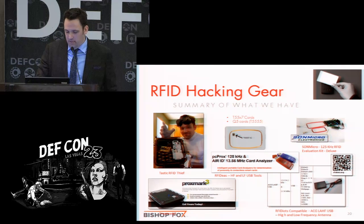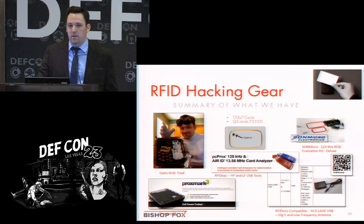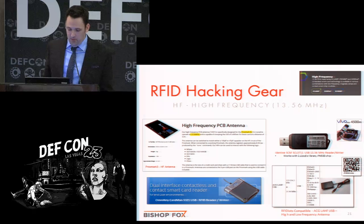Some of the stuff that works with the RFIDiggity scripts, the RFIDs stuff in the middle there, those things are great. Most people aren't aware of those. They're not really a security tool. They are a troubleshooting tool for engineers in the field for RFID stuff, but it's just two USB sticks, one high frequency, one low frequency, that if you have a card that doesn't have any physical indications as to what type of technology it is, you could use these things to quickly find out what type of card something is, which is extremely useful. So getting into the high frequency stuff, some of the must-have tools.